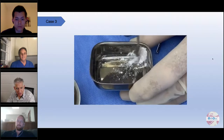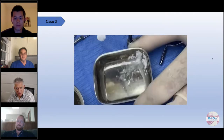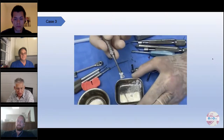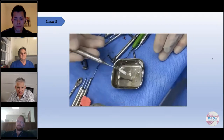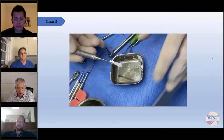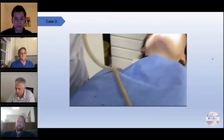So there's our EthOss, and you see how it sticks to that instrument. That's what we want. We don't want it falling all over the show. So there it is. We take it, and we want to now transfer it between the shield and where the implant will be. In other words, in the gap.